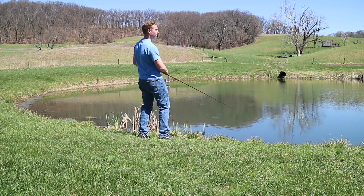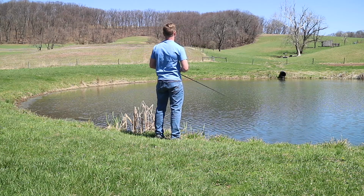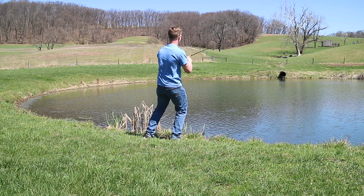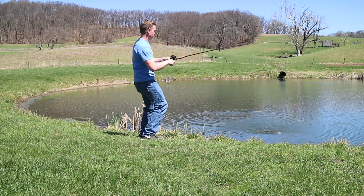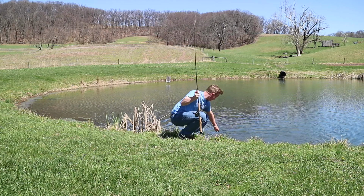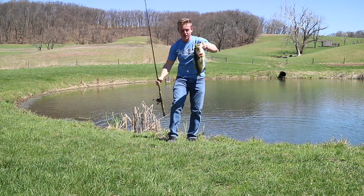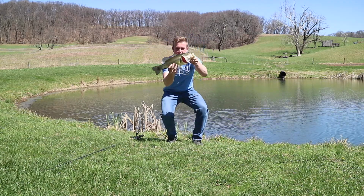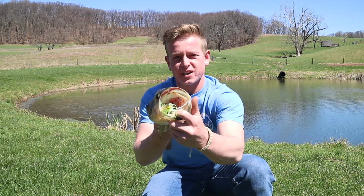Oh, there's a bass. Fish. It's a nice one. It's a nice bass. Oh yeah. Oh, that is a nice bass. Sweet. Sweet, sweet, sweet. This is why you fish with chatterbaits, right there.